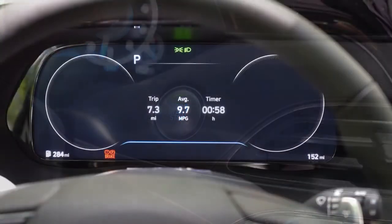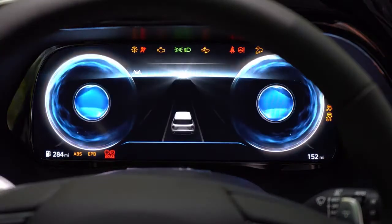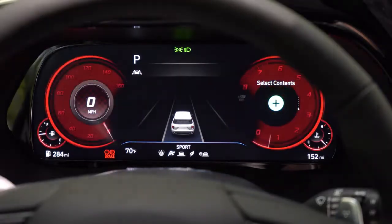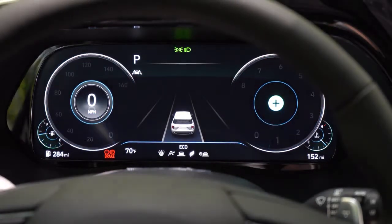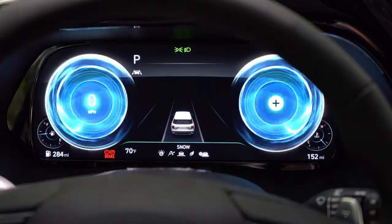But once started up, the gauges are going to differ depending upon the trim level that you go with. I was mentioning it earlier, 12.3 inch full digital gauge cluster coming with the Limited and Calligraphy trim level. So that is currently what you guys are looking at right now. It will not be a digital gauge cluster if you go with the other trim, so I did want to mention that. But this digital gauge cluster is definitely quite nice, I will say that.